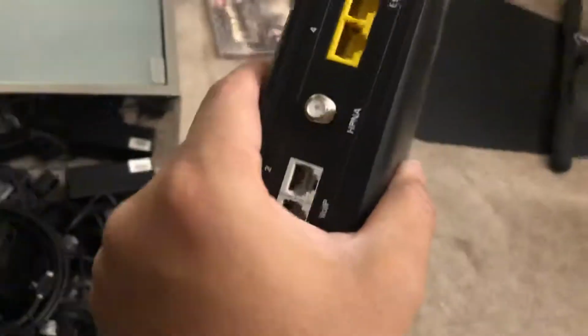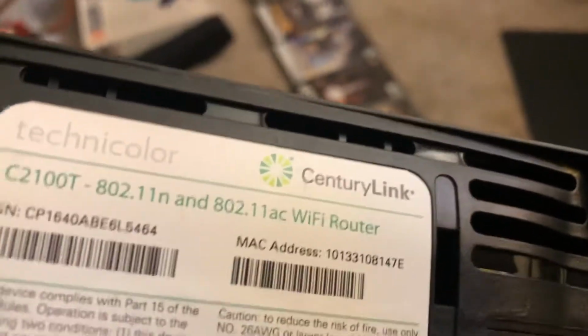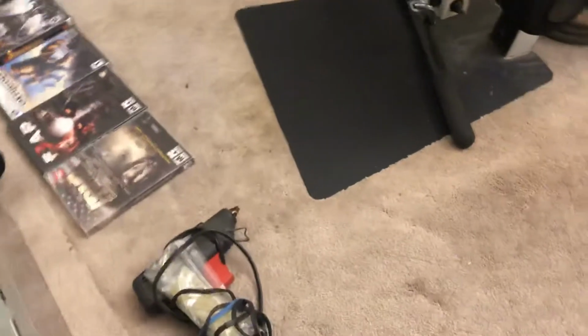I saw this right here. Sorry, AC 802.11 AC. Those were the 2 points that, very quickly, you look at stuff like this in the bin, you pick it up. All right, so that was one. All right, what else I got here?